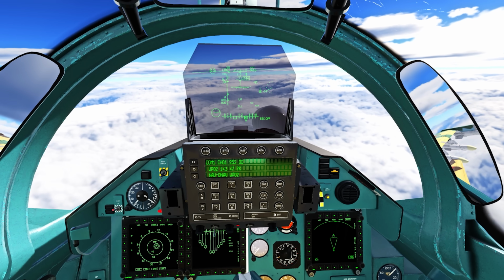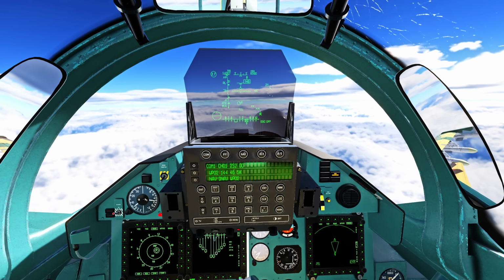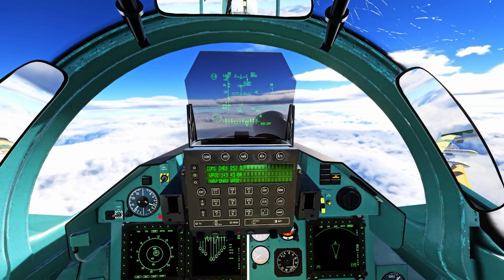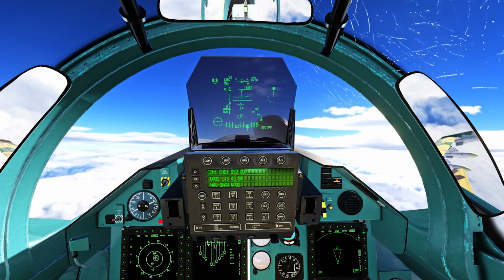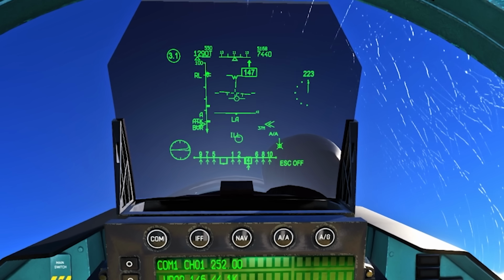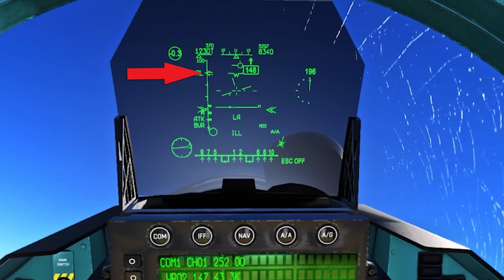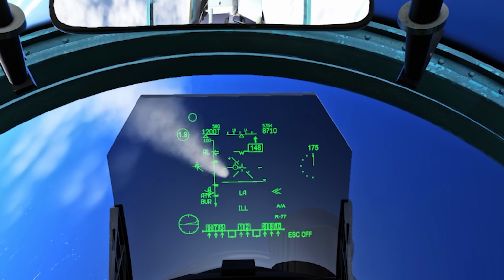They're locking me as well here. Inside of 100 kilometers, still slightly outside of range. This is due to altitude, of course. So I'm going to climb a little bit. And almost in range here. Yeah, or in range as indicated by this arrow. Fox 3 from me. And we'll defend.